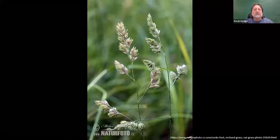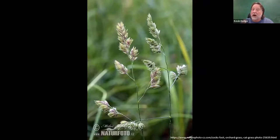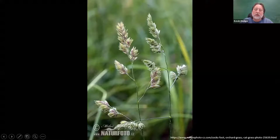And this is actually the very first grass I give my students to figure out using their grasses book, and they go right to it because it's very distinctive, okay? I've got this more open inflorescence, but each of those branches terminates in this kind of a bunch of spikelets, and it's very bunchy, and often the lowest branch hangs down while the others are more upwardly oriented.